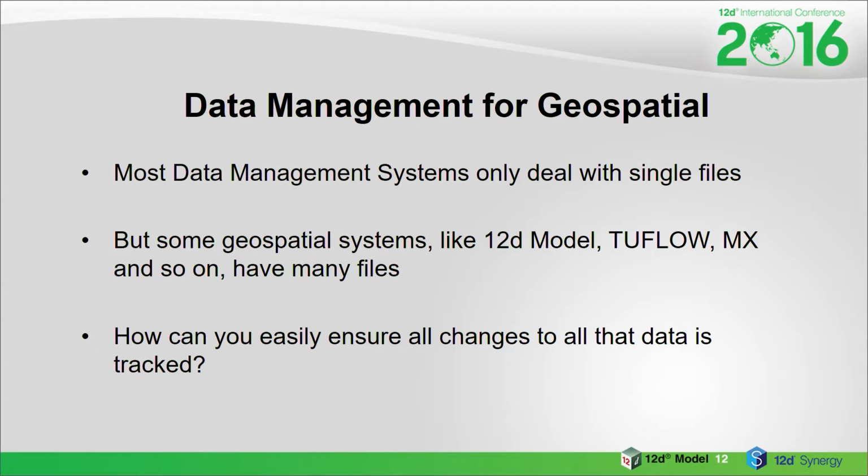I should talk as well about how this fits into the geospatial world, because that's what you guys are all here for. Most data management systems that are out there on the market only deal with single files. So great, they work really well with Word and Excel and DWG and PDF. But what do you do with a system like 12D Model, like TUFLOW and so on, that have lots of files or lots of folders of files?